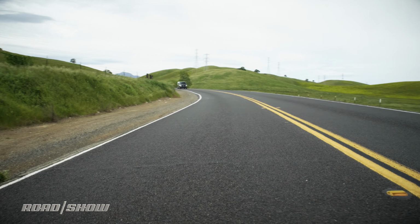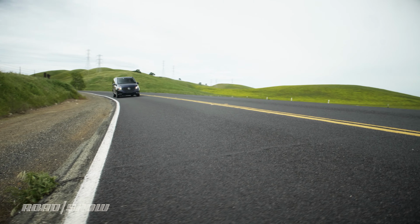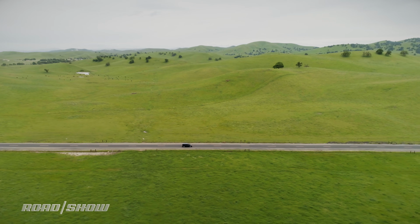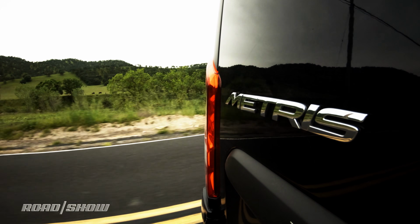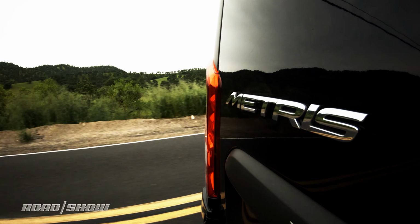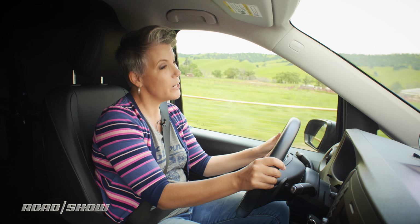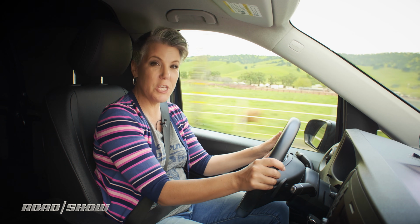Now that 208 horsepower might not seem like a lot, but honestly, this box on wheels does just fine at our remote filming locations. I mean, she keeps up with traffic and she performs with grace and dignity. The EPA gives the Metris a combined fuel rating of 22 miles per gallon, but we are getting 24.5 for the year.